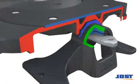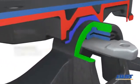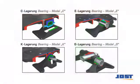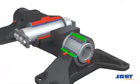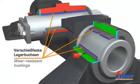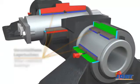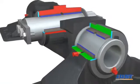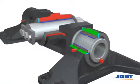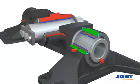The K-bearing is designed to provide longitudinal flexibility. This design helps to protect the chassis frame during lateral distortion. The cardan bearing G reduces torsional stresses in the truck chassis in off-road conditions, thanks to its double oscillation. Due to the high loads, it's designed as a double pivot bearing with wear-proof bearing bushes. The transverse oscillation should be disabled for on-road applications.